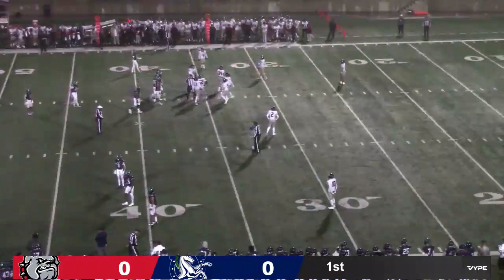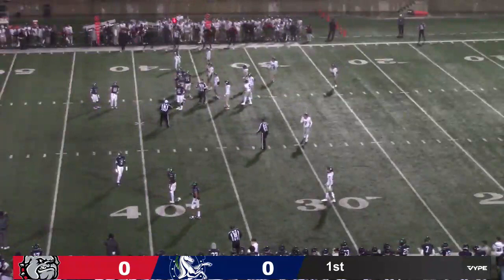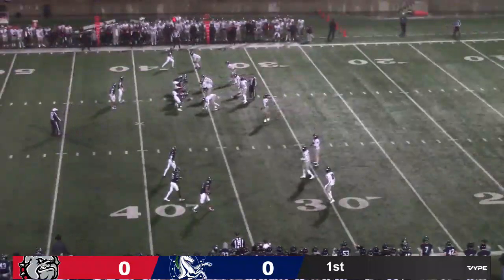So. Well, here's the thing. Now you've got a whole different play call if you want to go for it here in no man's land. 4th and 8 is a lot different than 4th and 3. But McNeil got the first thing they wanted to do, which was get a penalty against Bowie to make it a little bit more advantageous.